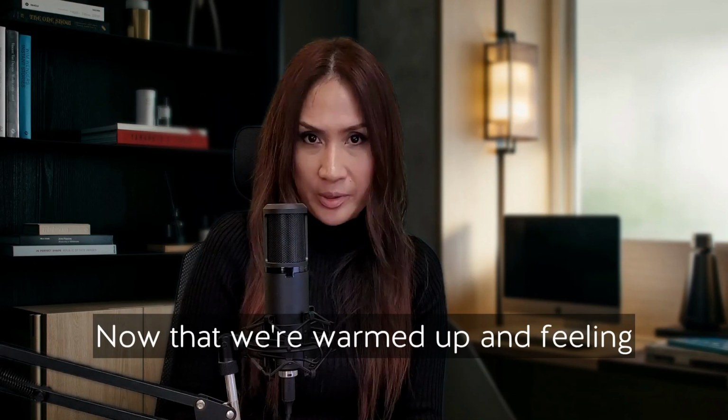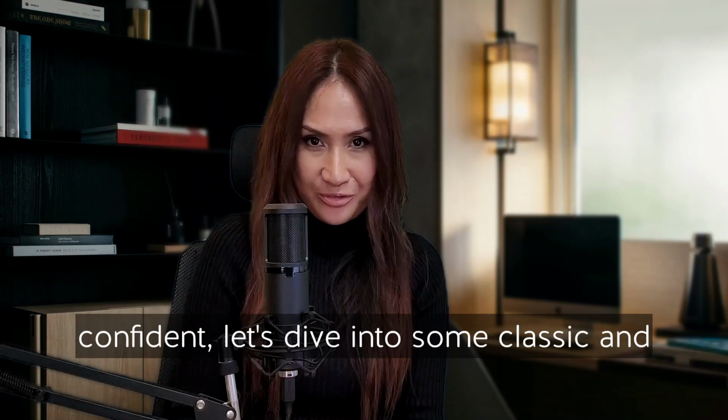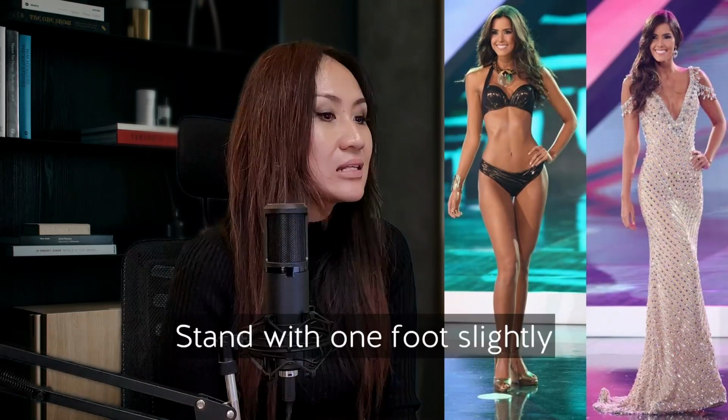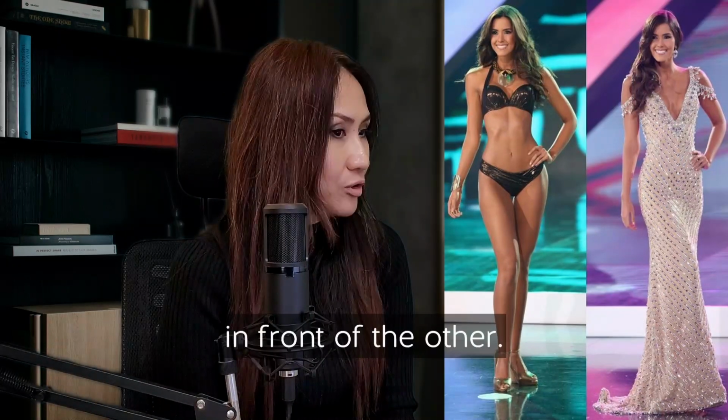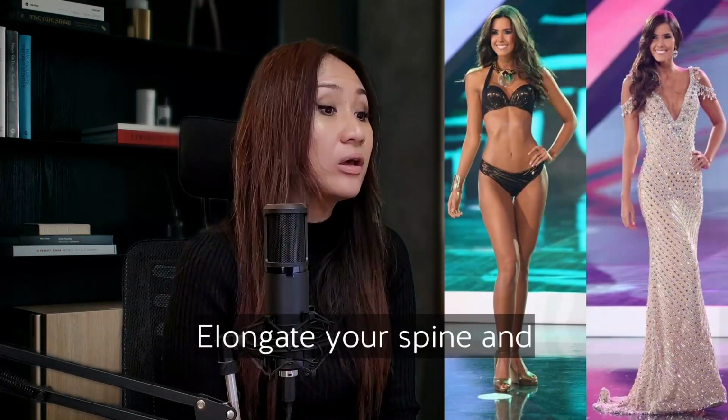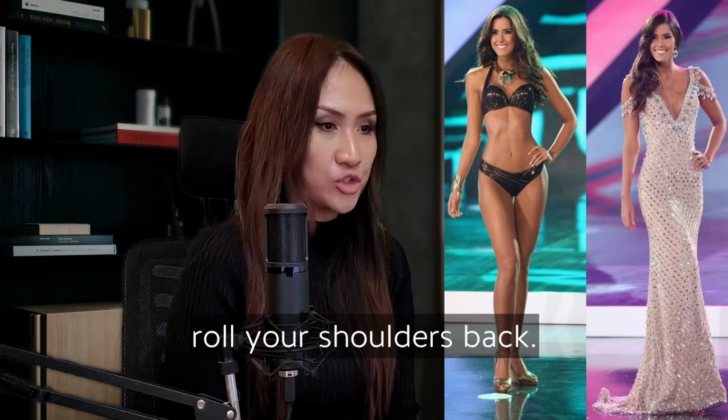Now that we're warmed up and feeling confident, let's dive into some classic and versatile poses that every model should know. The model stance. Stand with one foot slightly in front of the other. Keep your weight on your back leg. Elongate your spine and roll your shoulders back.